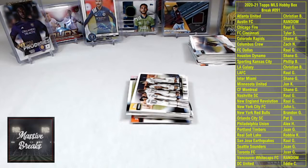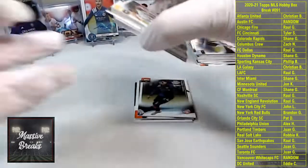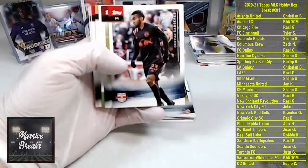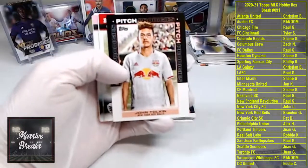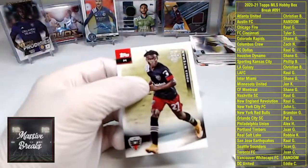Alrighty, ready to finish this break up. Finishing up, we've got Galaxy, Caceres 22/22, Barco 22/22, Lodero, UL, Brian Rodriguez, Aaron Long, Tolkien, Pitch Prodigies, Nyman 22/22, going to DC.